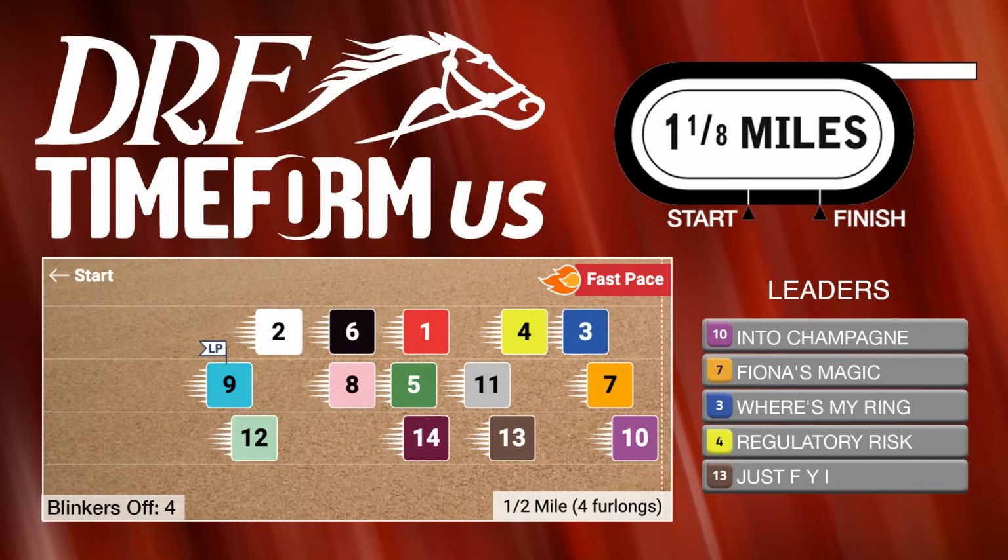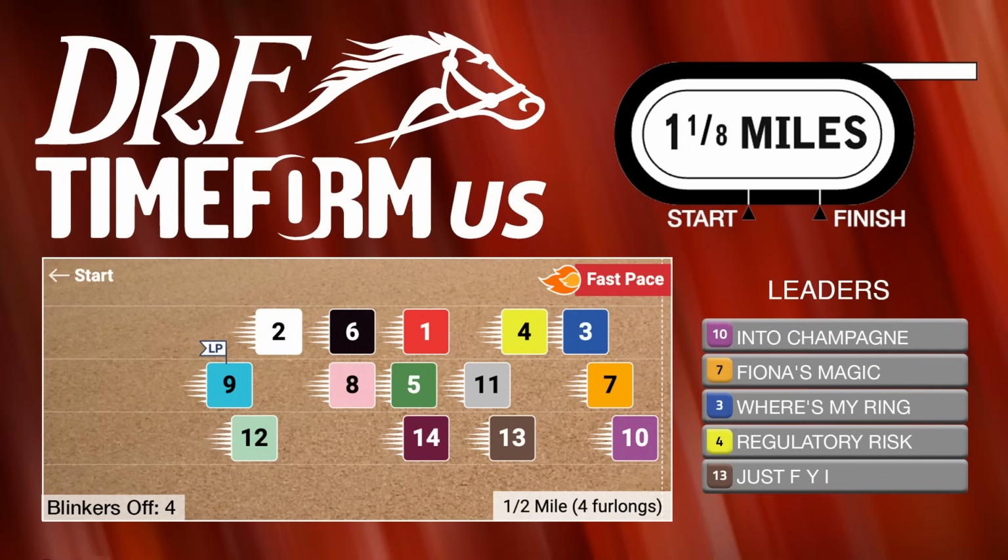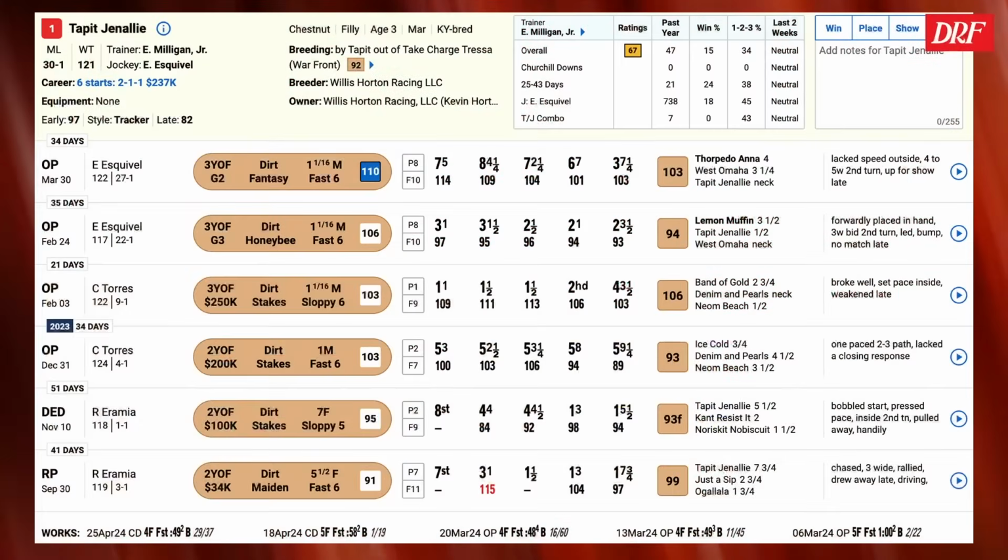Well, let's go through this group in post position order, beginning with a long shot drawn down towards the inside, the number 1, Tapet Janali. Craig, she earned her way into this race through achieving some minor placings in the prep races at Oaklawn Park. Really wasn't a threat to win races like the Honeybee or the Fantasy, but she got enough points to get in here, is drawn well towards the inside. She's just going to have to get a little faster and take that next step forward.